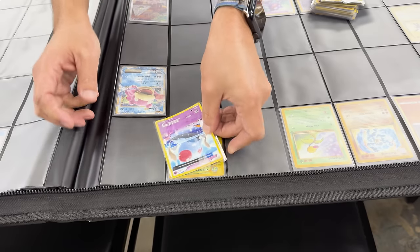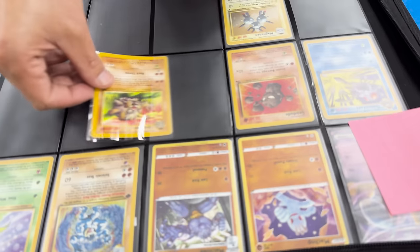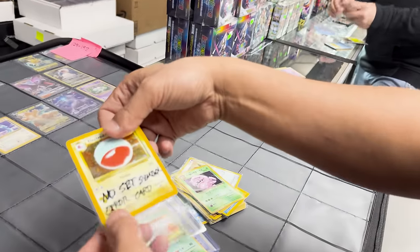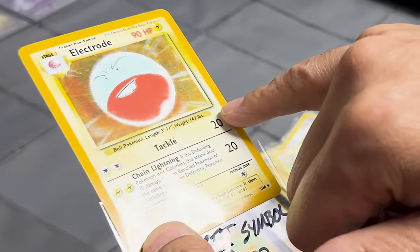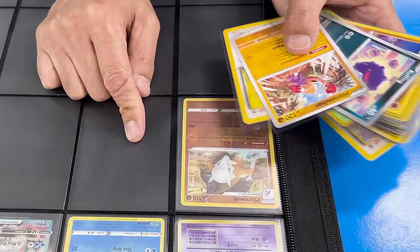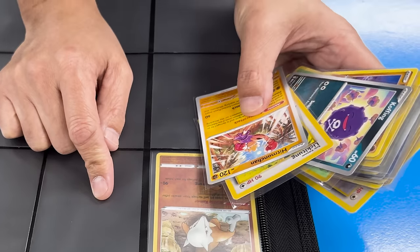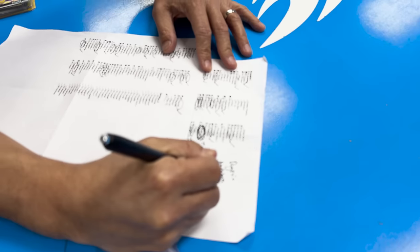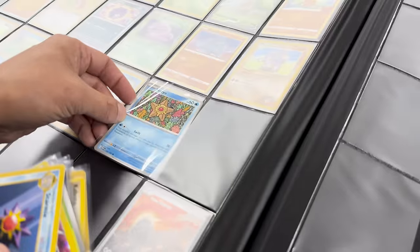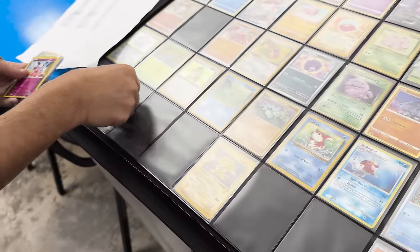Oh gosh, okay. Tentacool, Geodude, Graveler, Golem. Yo, and just let me point out that no symbol error Electrode from Jungle. That is awesome. Usually it would have a Jungle symbol there. Exeggutor, Cubone, Marowak, Hitmonchan. Another hole for Hitmonlee. No worries though, we keep going. Chansey, Kangaskhan, Goldeen, Staryu. Yo, we got a first edition Staryu.